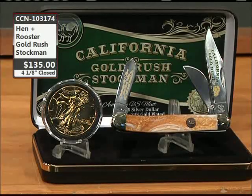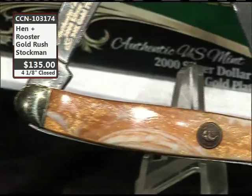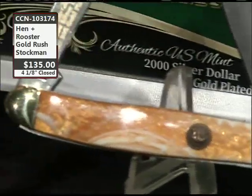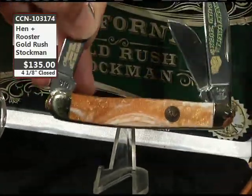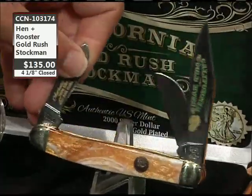This is, we have struck gold. The Gold Rush Stockman by Hen and Rooster. There's genuine gold dust in this handle. When you look at it outside in the sun too, you can really see that gold pop. It is on a Hen and Rooster Stockman. I think there were only 100 of these made.